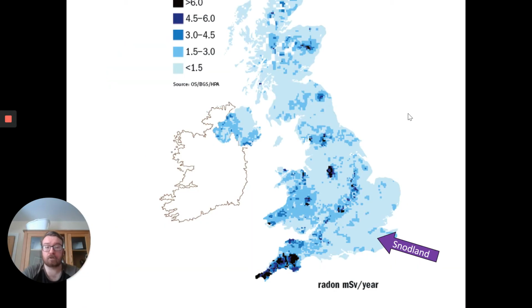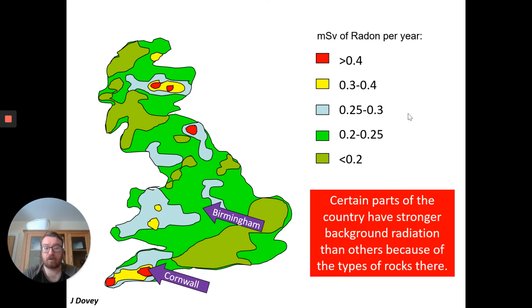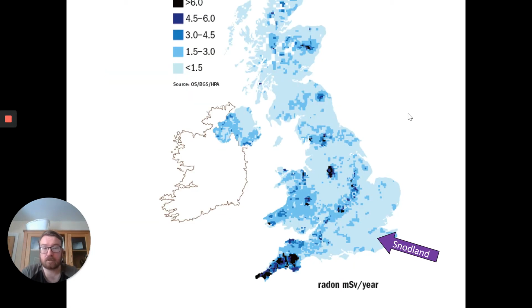So, certain parts of the country have stronger background radiation than others. For example, in Cornwall, because of the granite, they have a larger background dose of radiation. In fact, if you live in Cornwall, you're exposed to 3 times the yearly average of other people. Here in Snodland, we are quite well off when it comes to the radioactive doses that we receive.